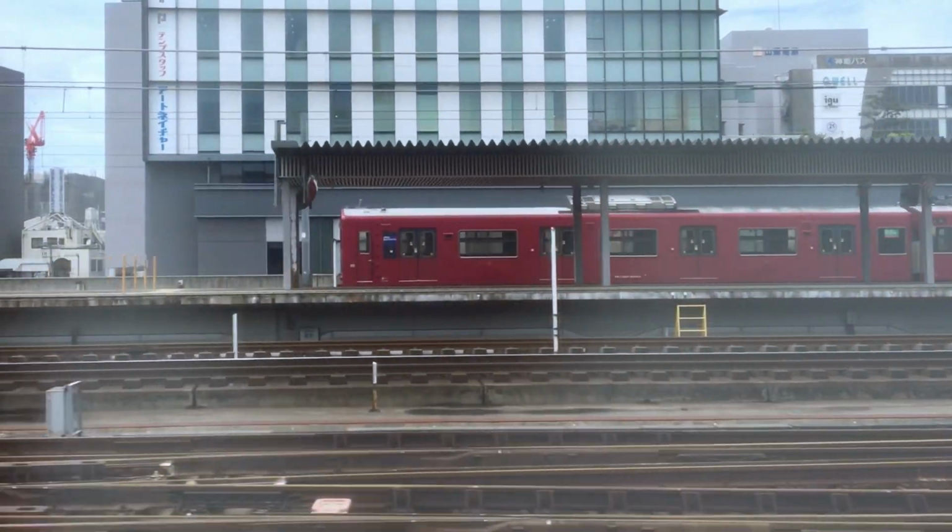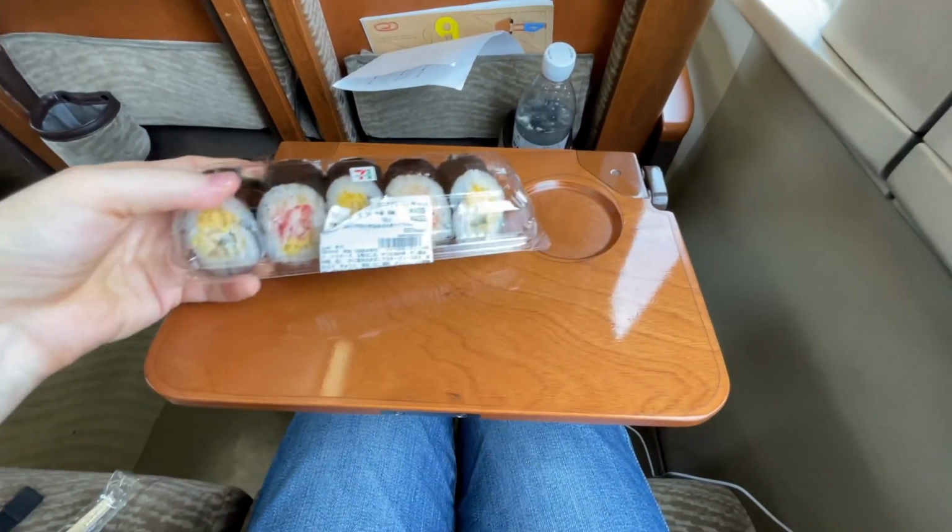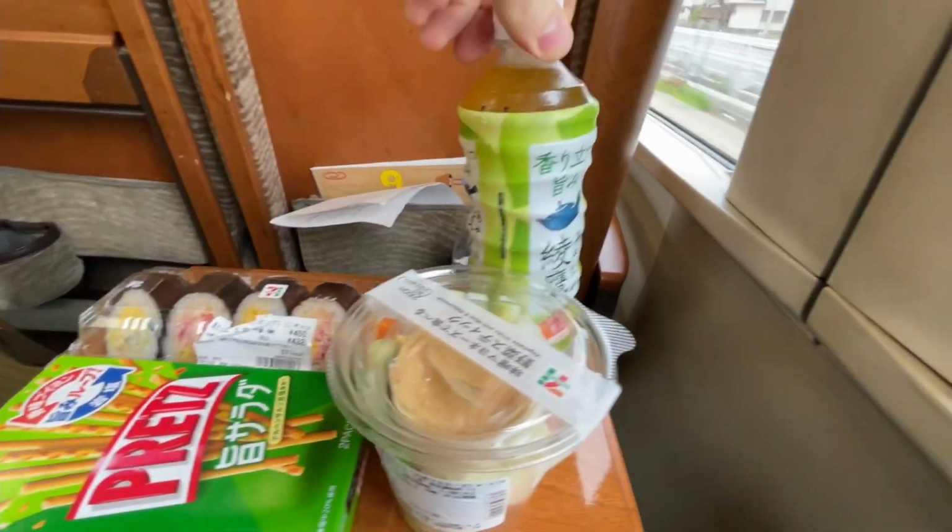Okay, we just left Himeji Station. We're going to be turning north now to cut across Honshu Island and go up to the Japan Sea through the mountains, the hopefully misty mountains. And when we left Himeji, we were not even a minute late, just half a minute late. So he's done it. And now it is lunchtime. Let me show you what I got for lunch.